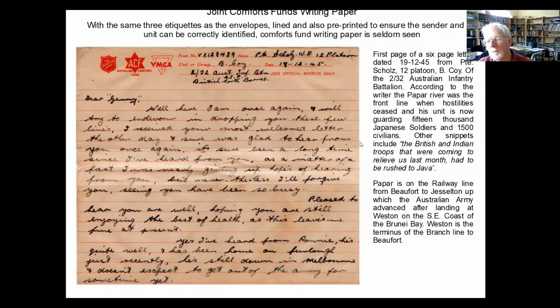There's a few snippets in there which are quite interesting. So according to the writer, the Papar River, which was somewhat up the coast of North Borneo, on the railway line, there's a large bridge across that, which was often washed away, kept on being replaced 3 or 4 or 5 times, much to the expense of the railway.